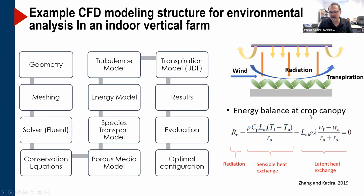As you can see, in terms of the transpiration model, here is the general energy balance equation that is considered, which was incorporated into the user-defined function to consider the transpiration. So we're looking into the net radiation effect and the sensible heat exchange, and then the latent heat exchange incorporated in the energy balance in the user-defined function code, which is then connected to the main CFD model. So in each case, we calculated the air temperature or the leaf temperature, and then the main CFD model incorporates that result as a boundary condition input variable in each iteration to continue solving the problem.